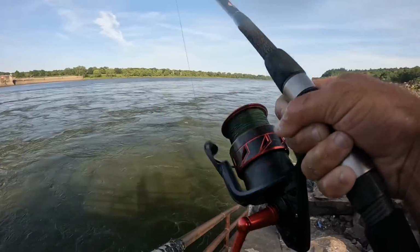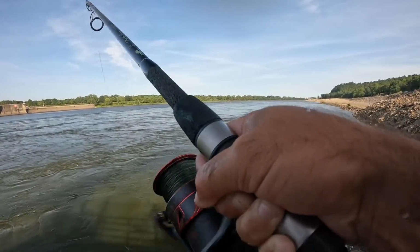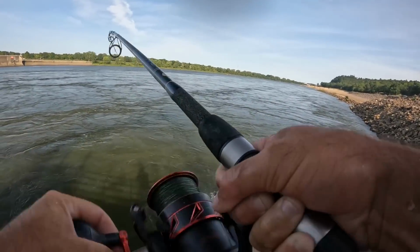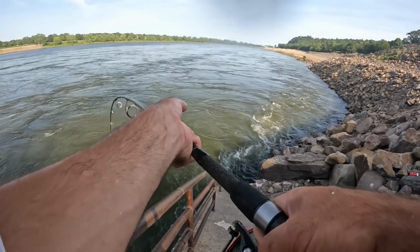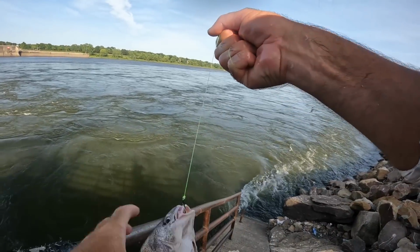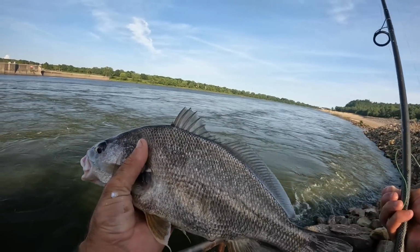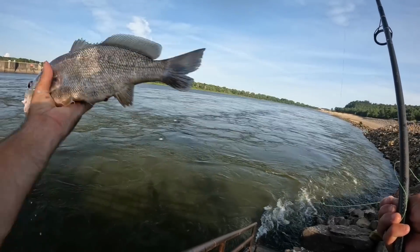It's a drum. There's never a shortage of these guys out here. Oh, drum boy, drum roll please. Yeah, I think we'll keep this guy today and eat him. True or false? Nice little drum.